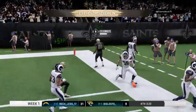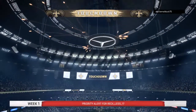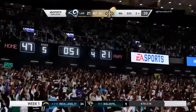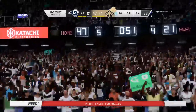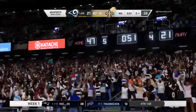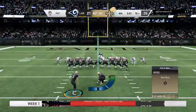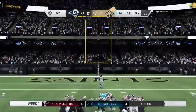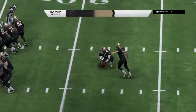And he is into the end zone. Touchdown, New Orleans. From 8 yards out. And the Saints able to stretch that lead out further. Lutz will look to add the extra point. And that stretches the lead to 27.